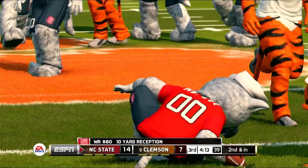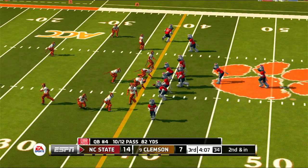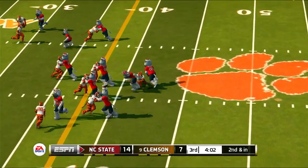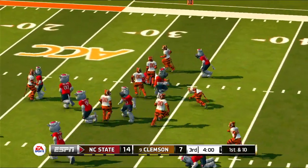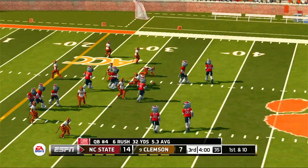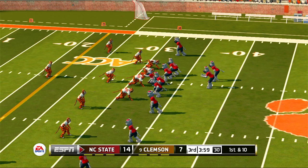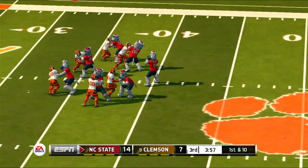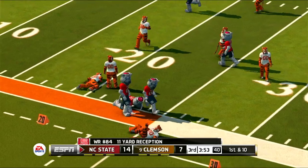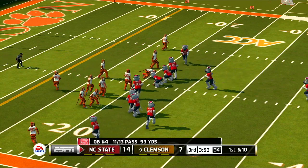Tackle at about the 39-yard line. The quarterback and his receiver make a great play here and convert on an early down. Here we go. And he carries the ball for a nice gain. Call it a gain of 7 yards. That makes it first and 10. Brought down at about the 21. Gain of 11 yards. First down.